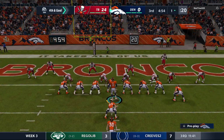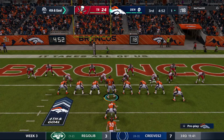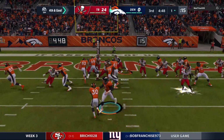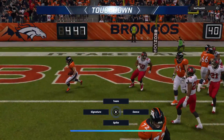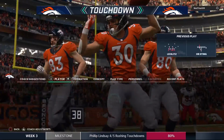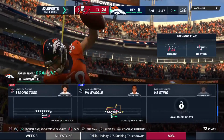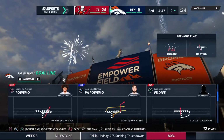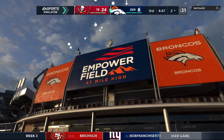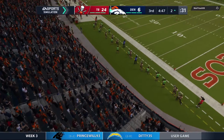The offense is staying out there. Here we go on 4th and goal from the 1. They're going with Lindsey, and he will take it in for a Bronco touchdown. Philip Lindsey, his 4th touchdown on the year. And the Broncos get a bit closer. So they went for it from the 1 on 4th and goal, and they got it done.